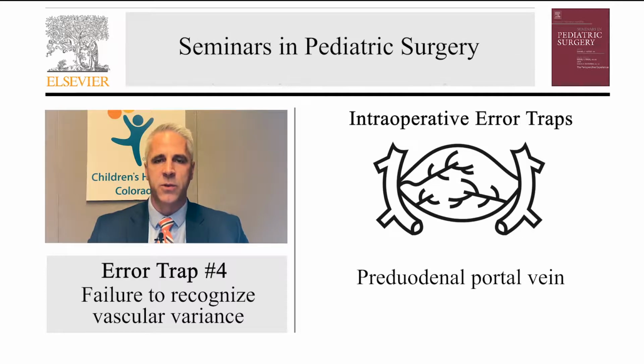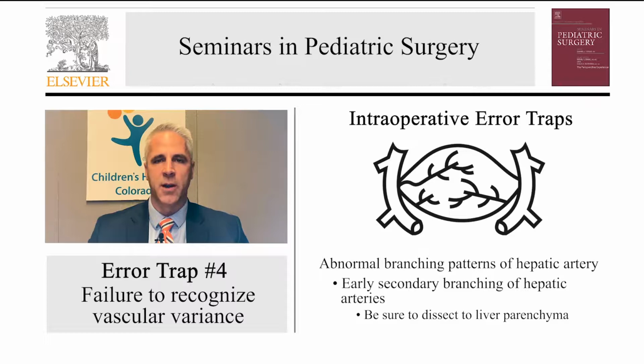There may be a preduodenal portal vein, which is rare. More commonly, but still rare, are confusing branching patterns of the hepatic artery and the portal vein. It is recommended to carry out dissection to the secondary branching of the right and left hepatic arteries, but sometimes this branching can be quite early and the dissection needs to occur up to the substance of the liver.